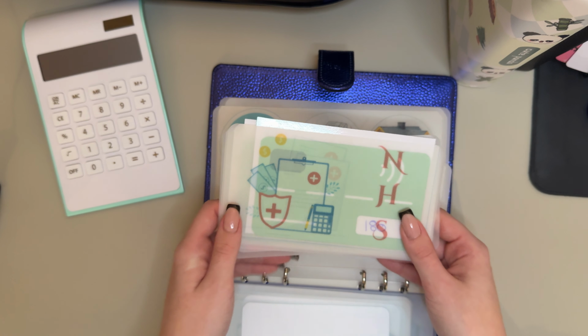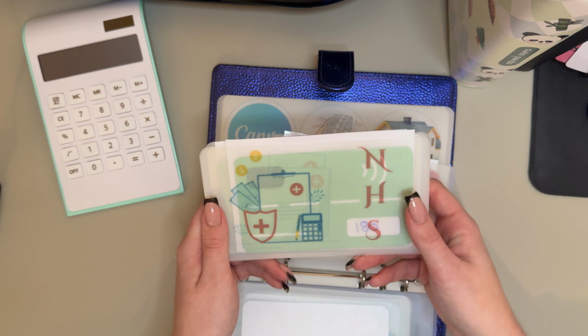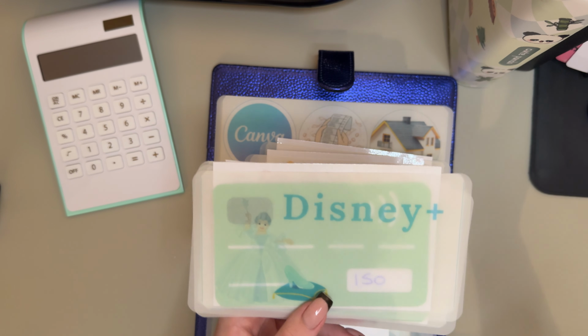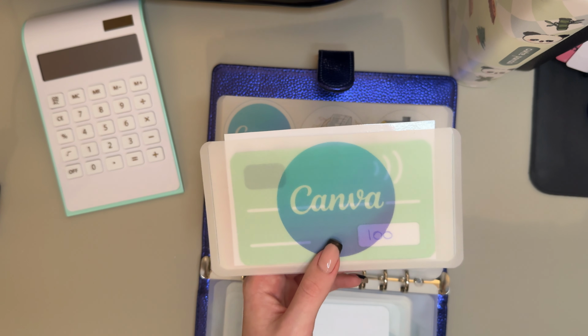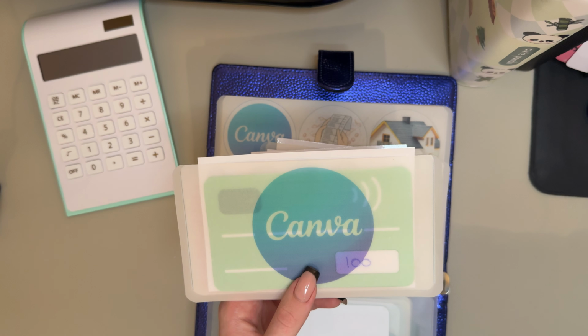NHS, so I do have a prepayment for my prescriptions because I have a lot of them. I pay monthly, but I want to pay annually because you work out about, you get 2 months free if you pay annually. So it's worth it. Disney Plus, once again, I pay monthly for this, but I like to pay yearly. Canva, I use it all the time for my business because I'm a travel agent, so I'm always doing advertising and stuff. So I do pay this annually, and it's due around 10th of December time.